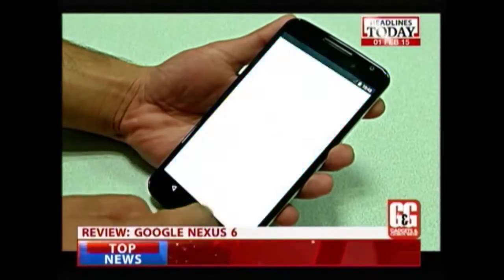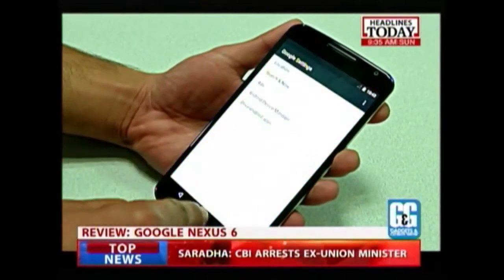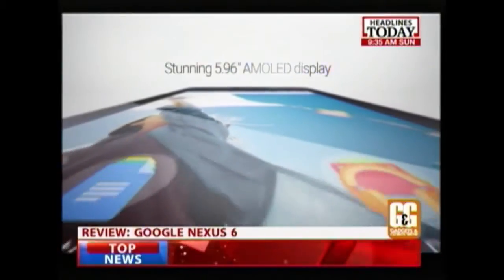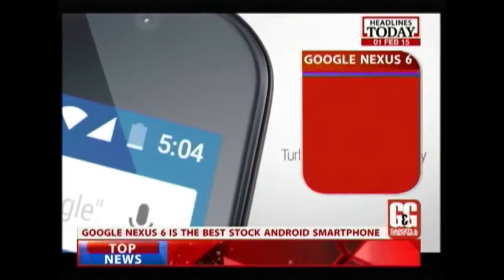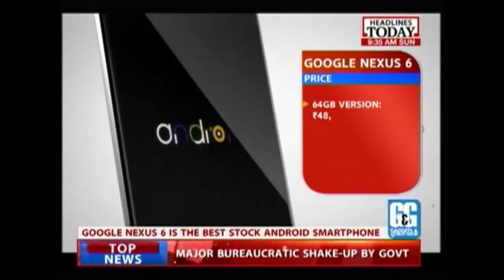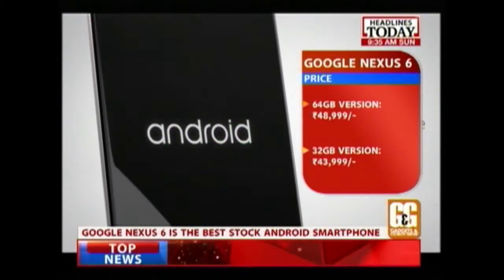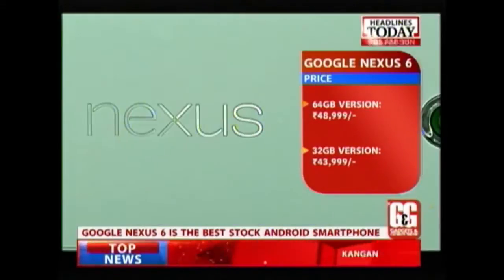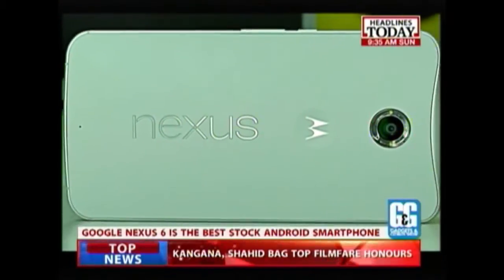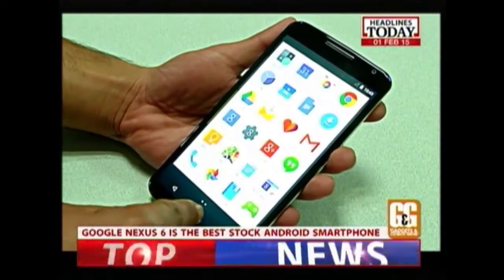The Google Nexus-6 has a razor-sharp and expansive display, a top-of-the-line Snapdragon 805 processor, the latest Lollipop operating system. And yes, the Nexus-6 is heavier and wider than most big smartphones, and it's the most expensive Nexus yet. But love it or hate it, it's the best stock Android smartphone money can buy right now in India.